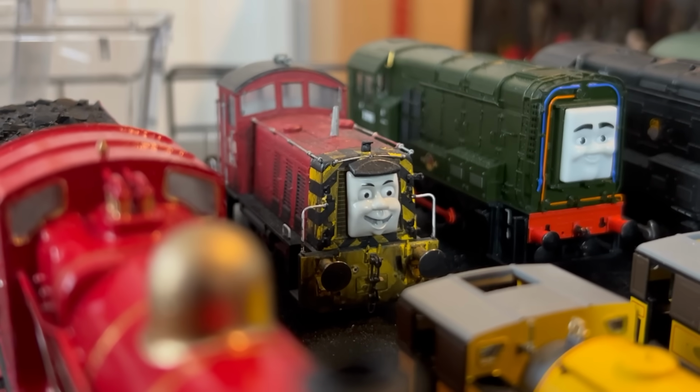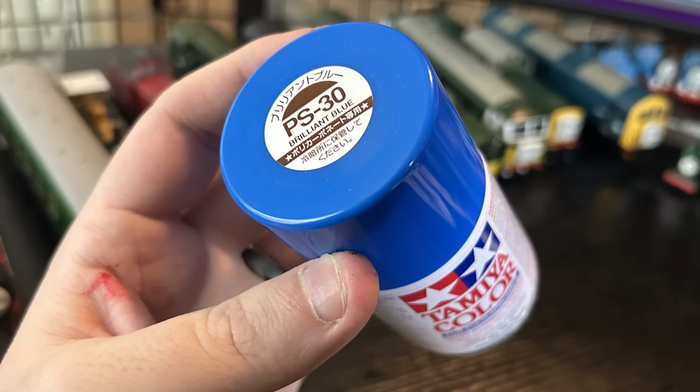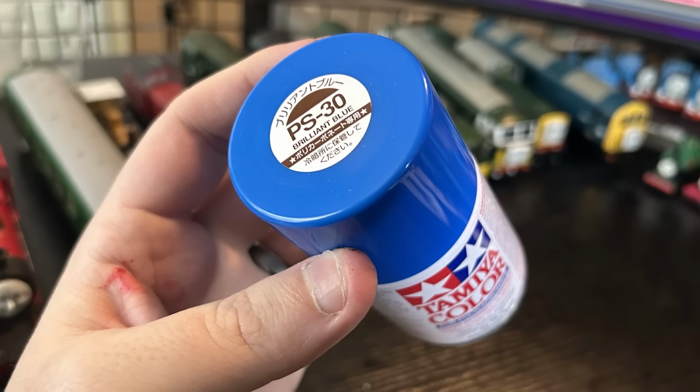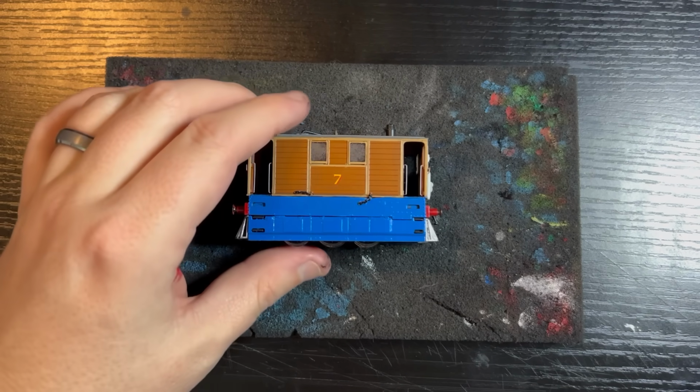Salty, for example, does not need a gloss finish. He's supposed to be grubby. The new gloss blue I'm using is a slightly darker shade that pops more. It's PS30 Brilliant Blue by Tamiya. Now, I apologize for the lack of photos here.